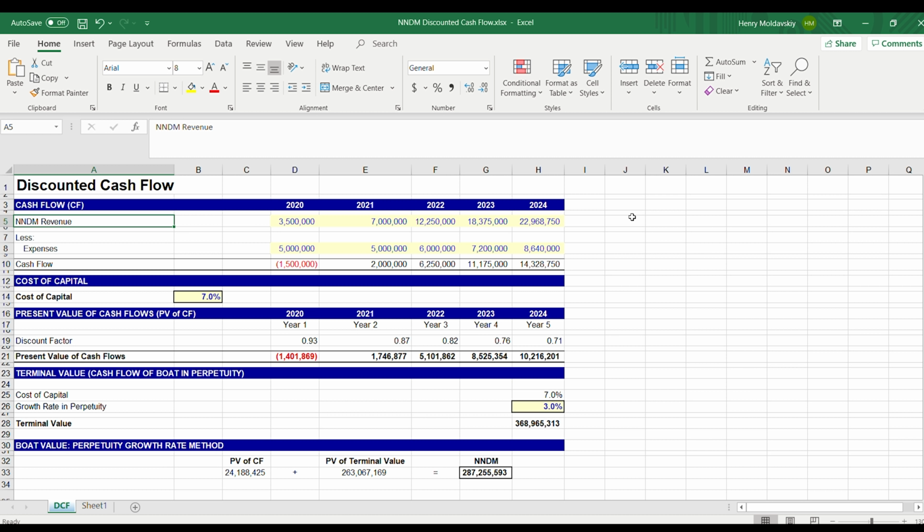A discounted cash flow model, essentially, forecasts what revenues will be into the future. That's why it says 2020, 2021, 2022, and so forth, okay? So here on this side, we have revenues for Nndm, okay? And I'll explain to you why I have these assumptions in here in a little bit. We have revenues, we have expenses, we have cash flow, okay?